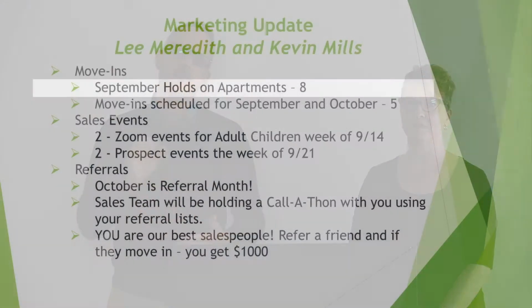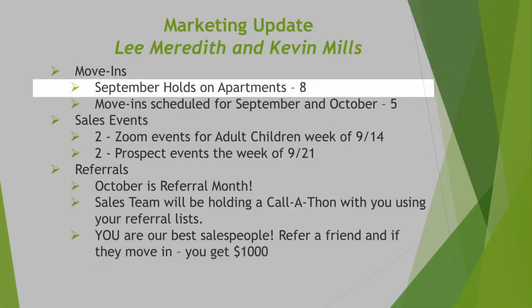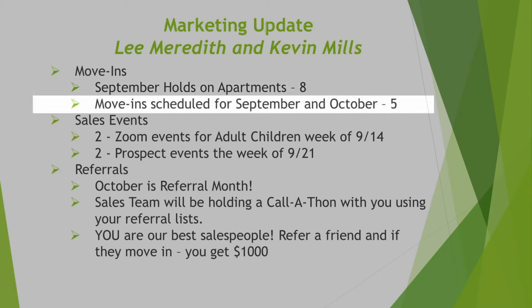But first, a lot of the events that we have been doing have been producing some good movement, good activity with our prospects. In fact, we have 8 current holds on apartments right now. So that is some amazing news, up from last month, of course. In addition to those 8 holds, we've got 5 additional moves taking place between now and the end of October. In addition to that, we are now scheduling November and December, so there's a lot more to come.